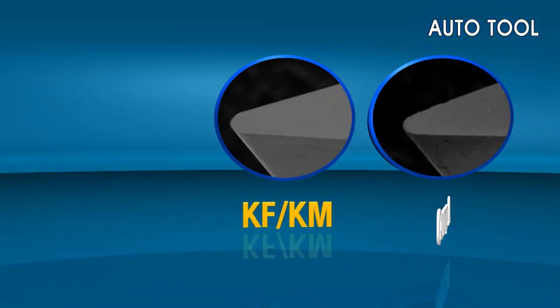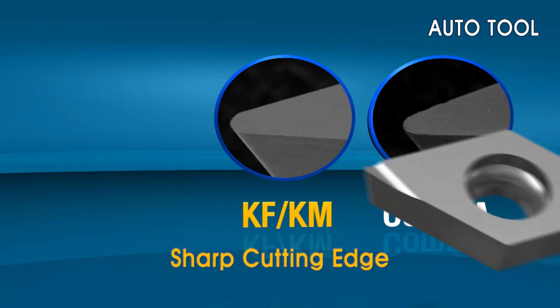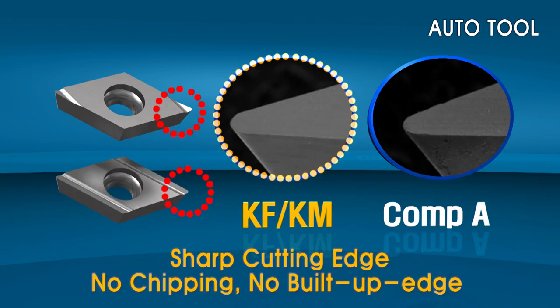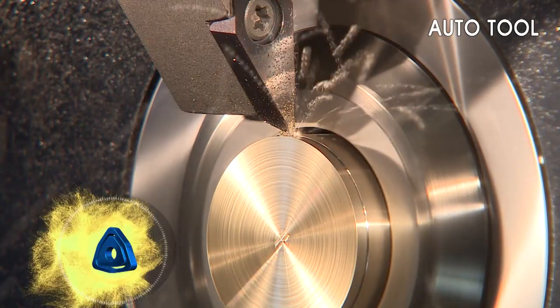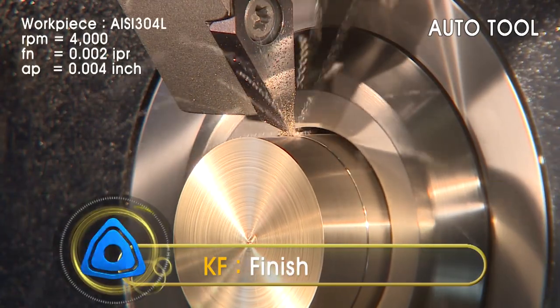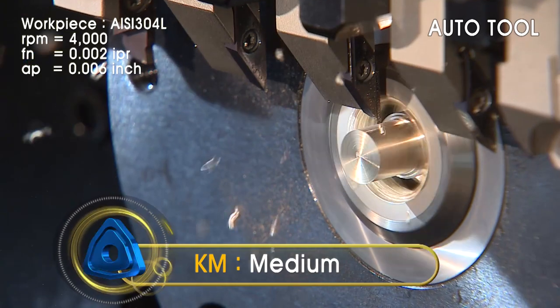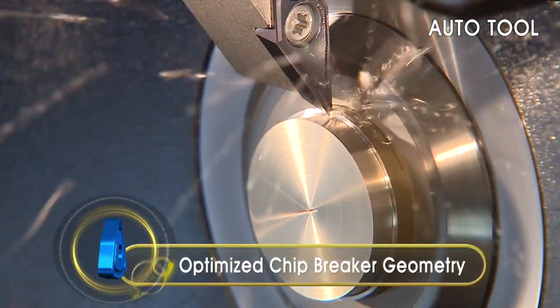The chip breaker design and the precise sharp edge increases chip breaking capabilities and reduces built-up edge and associated chipping to help ensure superior tool life. KORLOY's KF chip breaker is optimized for finishing applications. KORLOY's KM chip breaker is designed for general machining in most medium applications.